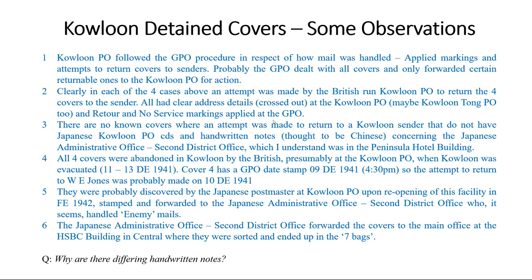My thought is that at some point, these four covers were sent over from Kowloon to the Japanese administrative office in Central and ended up in the Seven Banks. Slightly quirksome is the differing handwritten notes on these four items. And perhaps someone could enlighten me a bit on that side of things.